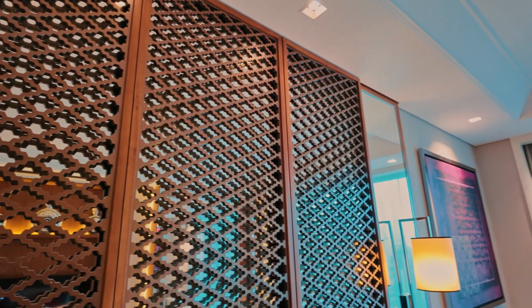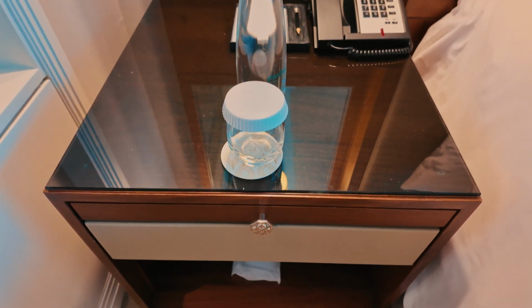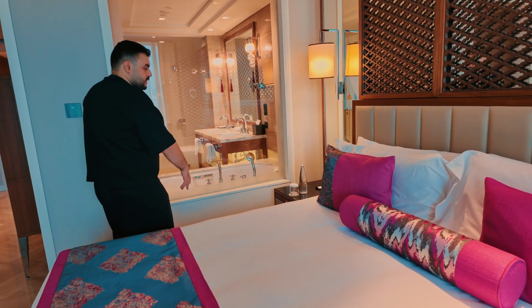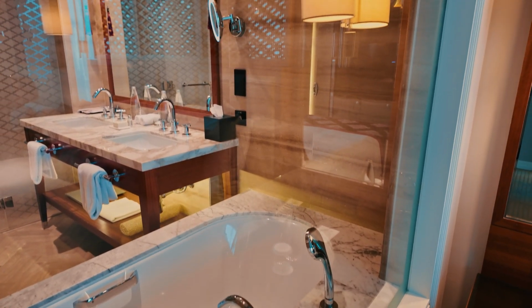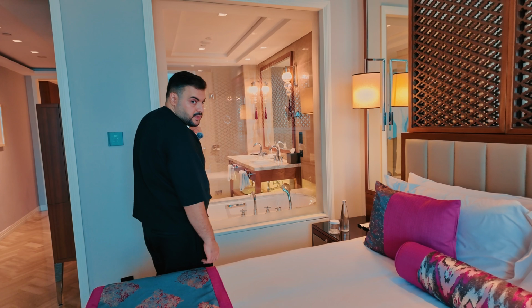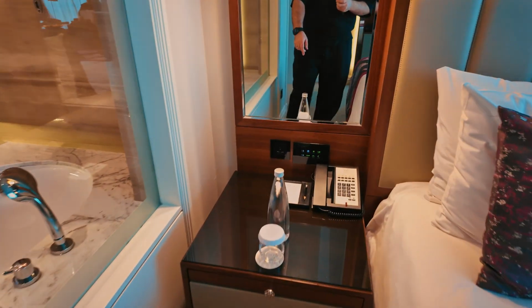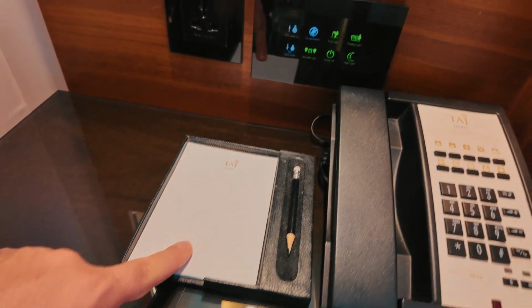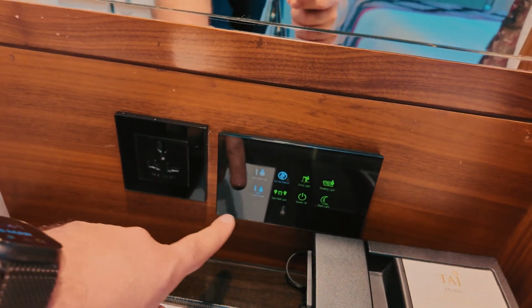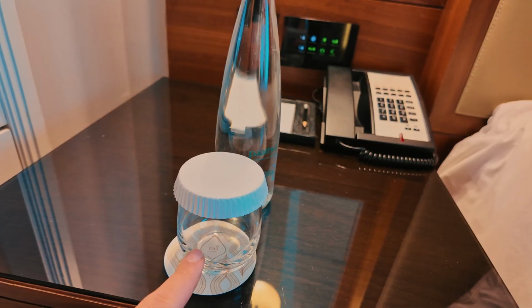We have in this corner bedside everything similar to the other side of the bed. Here we have a beautiful glass. You can watch the bathtub and the bathroom completely. So as you see, it's a very beautiful bathroom that we are going to check out later. As I said, in this corner also one more telephone. We have a small notepad, and we have all the switches here again. We have one more power outlet, complimentary water, and a glass here.